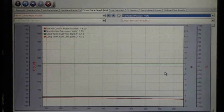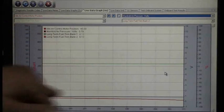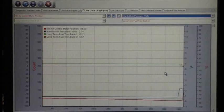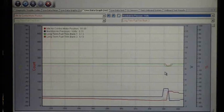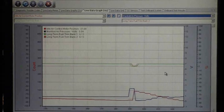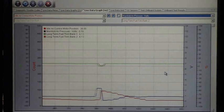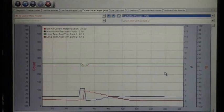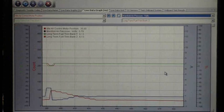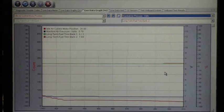And as a matter of fact, I'll bet if I hit the throttle that the idle air control in red is going to increase despite the fact that it is unplugged right now. And it does. So how is it increasing if it's unplugged unless I've got some kind of substituted value? Notice the idle air control position is dropping. So this is a call, I believe, for the position, but it is not reflective at all of the actual position because it is not plugged in.